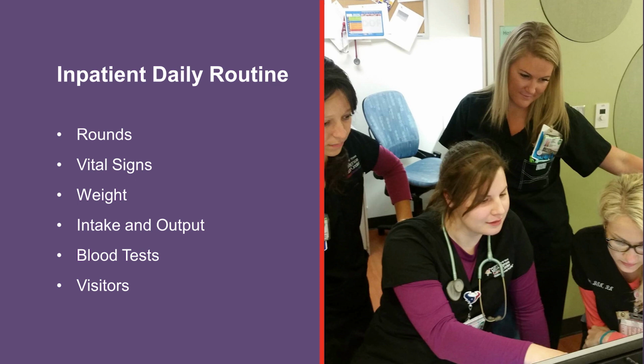Your child will have blood tests done during treatment. These tests are often done very early in the morning, so the results are ready when the healthcare team makes the plan of care for the day.